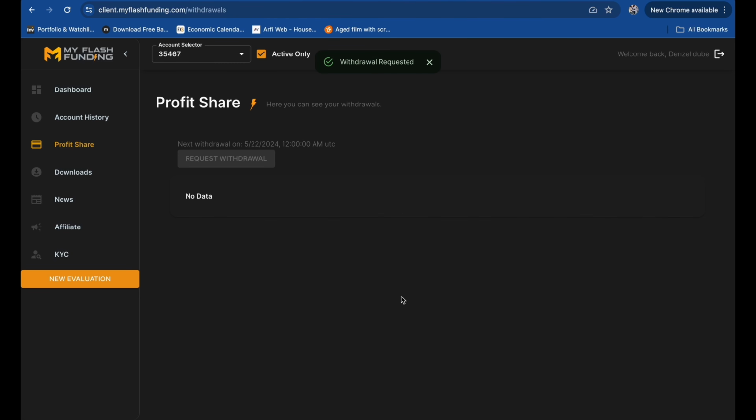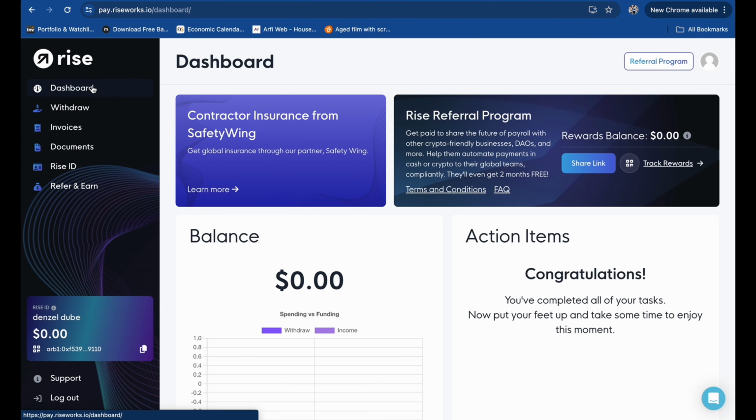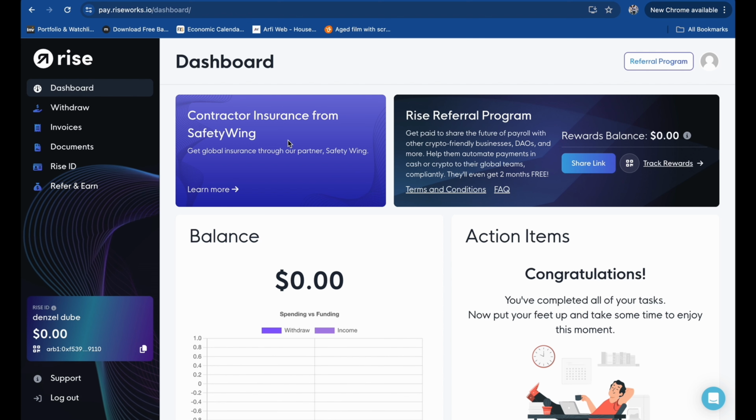So hit that request. So the request has been made, and I guess I'm just going to have to update you guys once that money hits into my account. So I have my Rise account here. The dashboard is ready. It's waiting to receive those funds. But other than that, I'll catch you guys in the next part once the money is received.